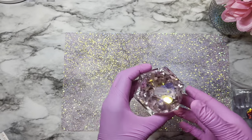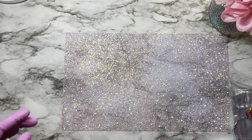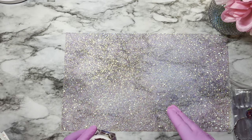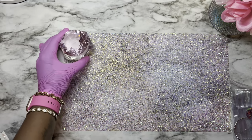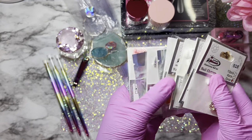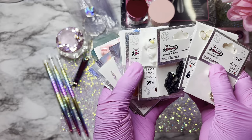So yeah, I also got this. And then lastly, getting into the charms. What I'm going to do right now is get everything here in the front and show y'all that. Okay, so I had the rubber band on these. I just took it off, and these are all the charms I got to pick out.